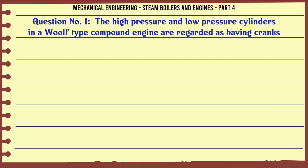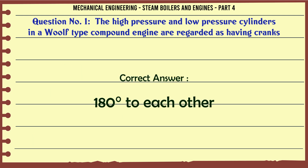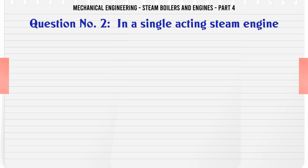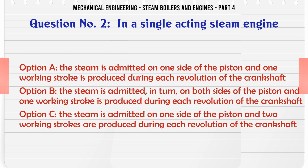The high-pressure and low-pressure cylinders in a Woolf-type compound engine are regarded as having cranks A. 180° to each other, B. 90° to each other, C. 0° to each other, D. None of these. The correct answer is 180° to each other.